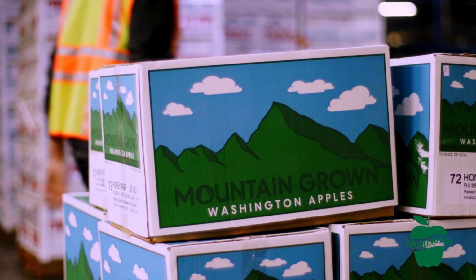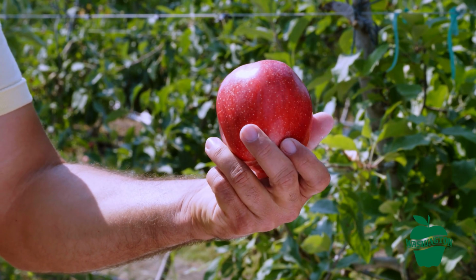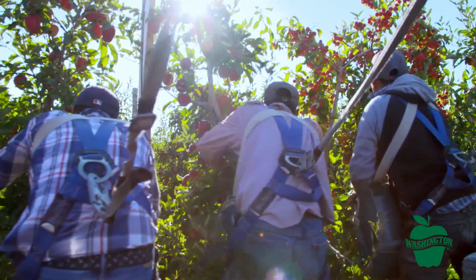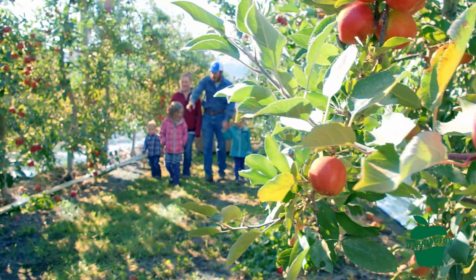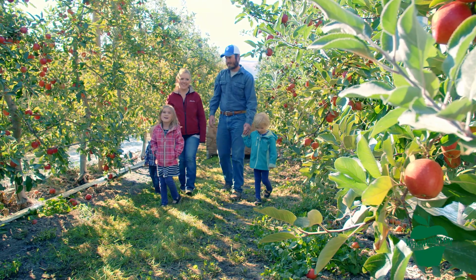Washington apple growers are committed to raising the safest and highest quality apples in the world. We're also committed to protecting our workers, and many orchards are implementing increased worker safety programs. When you bite into a Washington apple, you can be sure that it was grown by people who care about you and your family's health and safety.